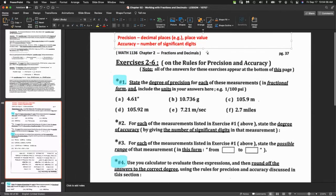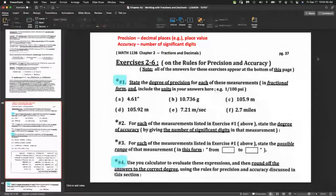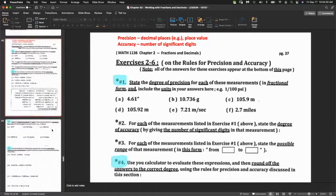So I'll just put that there. That little box there basically summarizes 4 pages of work. But now we're going to practice it. This is going to be a very straightforward discussion. You're literally just cherry picking numbers and place values.